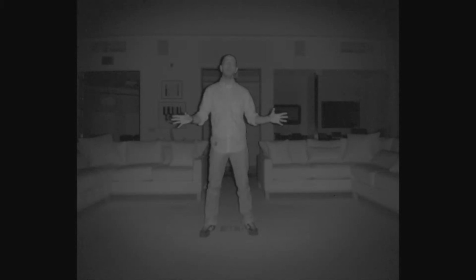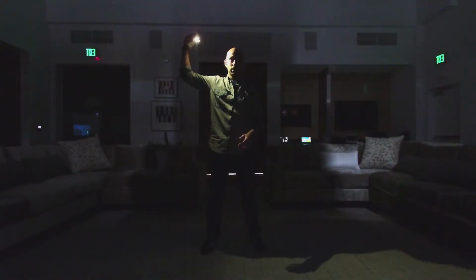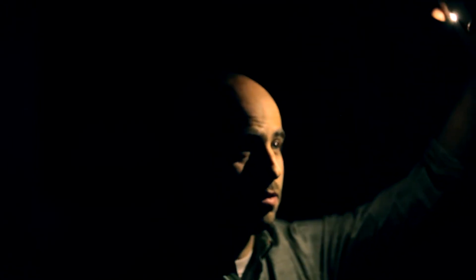Another fun way to show this technology at work, we'll use this little flashlight here, and you can simulate a lamp, for example, on the side. We'll go back to color, and you can imagine if a lamp was sitting next to you on the end table, completely washing out only half of your face. And if we go back to active IR, we can see that that light is completely removed from the scene. Let's bring the lights back up.